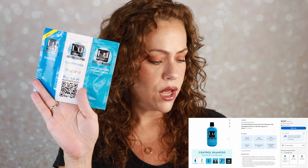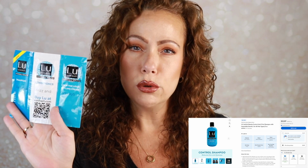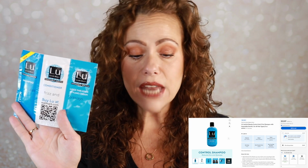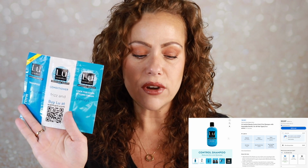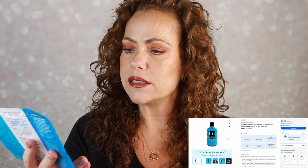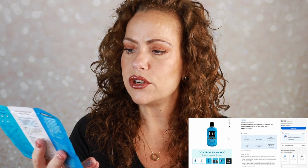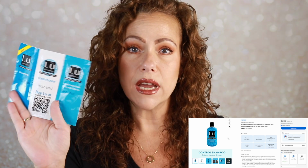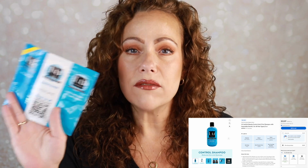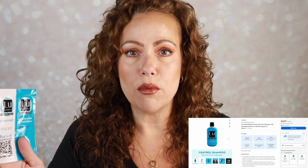Next, I have a little sample pack. I'm not sure if you're supposed to say LU or LU, but it is the LatinUs Beauty Control Anti-Frizz Shampoo with Impossible Keratin. This is a 3-pack that's going to have the shampoo, conditioner, and styling cream. $12.97 a piece, so you could use them before and find out if you love them so that you can go to Walmart and pick them up. I think that is the purpose of this. I like to take this traveling.